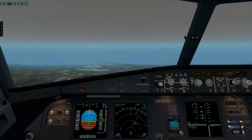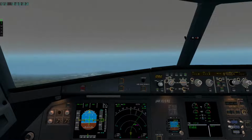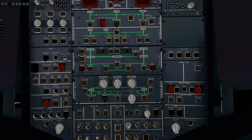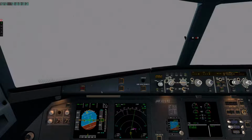So a little rainy, overcast, and we are now at 250. The nose comes up, and we're in the soup. Turn off our bleed. Some people leave that on when the packs are off just for air in the cabin. And we'll see if we level off at 7,000.